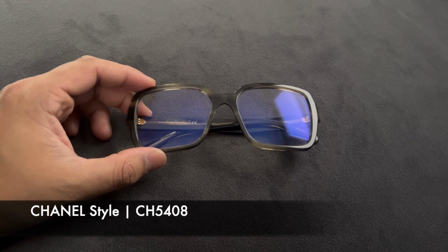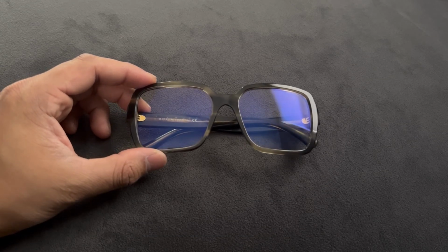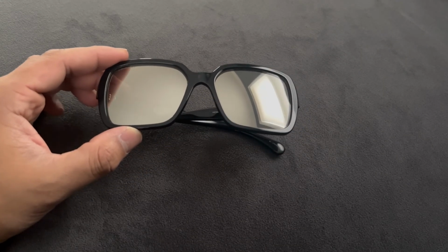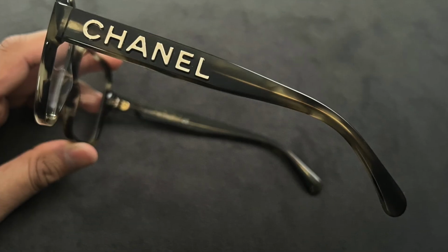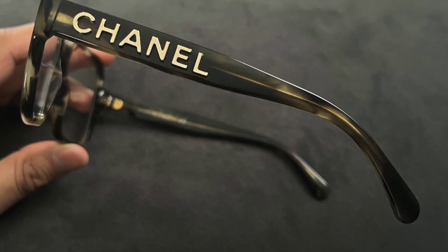So even though these are the last pair that I'm showing you today, these are also my most recent Chanel eyewear purchase. So they're literally the same style frame as these guys, just in a different frame color, and they also feature the blue light filter lens. And that's just how they come, so I didn't have to go to a special eye doctor or anything. These are non-script. It's interesting to see that more luxury brands are including blue light filters in their current collections. This style came in 2 colors of tortoiseshell. One was more purpley, this one was more gray. I definitely get a lot of compliments when I wear these.